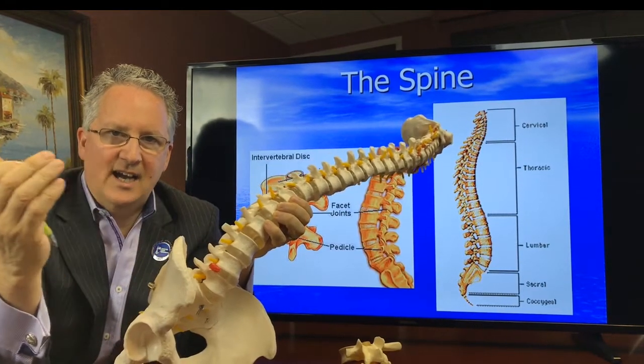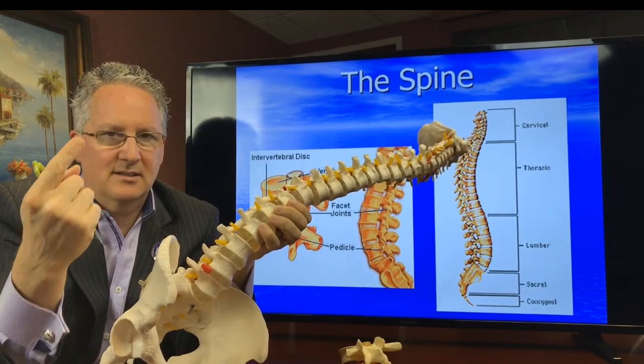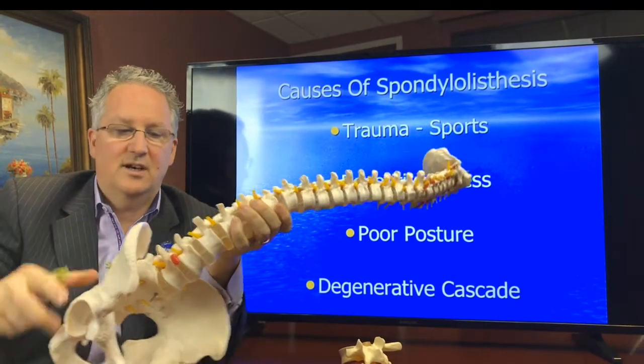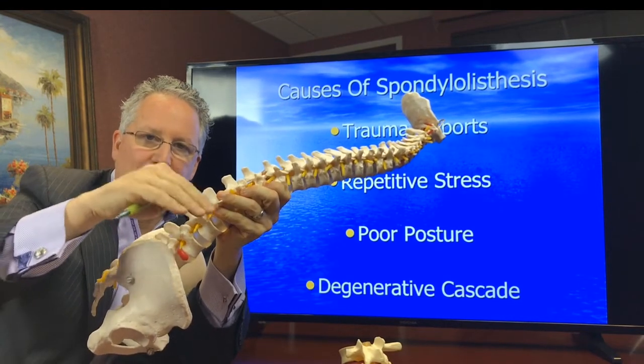We talked about 5 different reasons you can have pinching of the nerves. One of those reasons is spondylolisthesis. Again, people have it, they don't know they have it. The question is, what causes it? Well, first of all, what is it? It's a slipping of the vertebrae. One slips on top of the other.